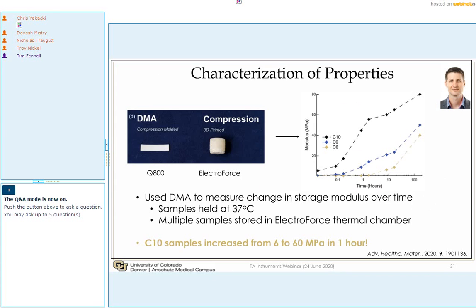We could run that in the Q800, run a DMA frequency sweep or temperature sweep. But we also 3D printed cylinders, and we could use the ElectroForce to run DMA in compression on those cylinders as well. Now, the trick that we faced is we had multiple chemistries. In this case, I'm showing 3 chemistries on the right. You'll see a C6, a C9, and a C10. That just indicates different chemistries, really the number of carbons that we are tweaking in our spacers. But we want to measure them over a fairly long time period. And you can see from the graph, we're going to measure how the storage modulus is changing over 100 or 200 hours.